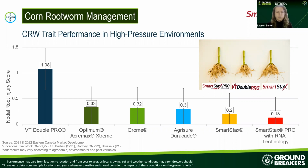So this is 5 locations, and when we do these trials, we plant all of the hybrids and then conduct a root dig on them. We are digging up a lot of plants from these trials, evaluating the root scores, and then combining that data. We use the VT Double Pro because there is no rootworm protection on those hybrids to begin with. It's essentially our indicator. It tells us how much pressure we're dealing with, what the population is like, and what we could expect in a totally unprotected environment.